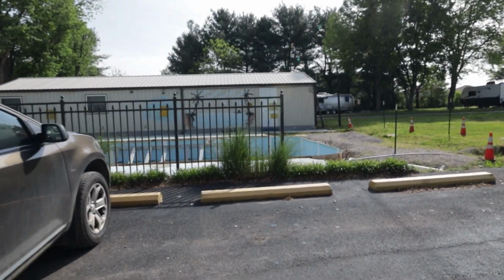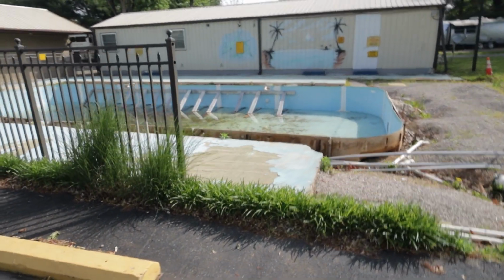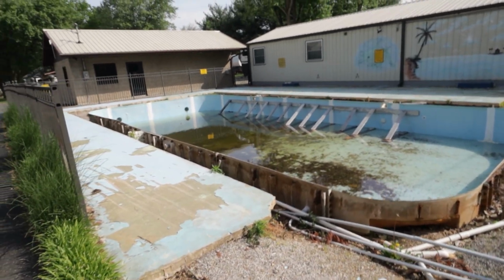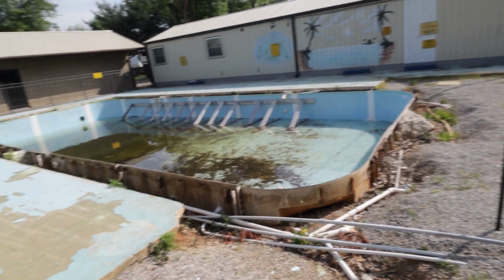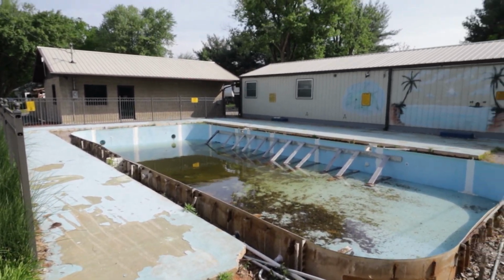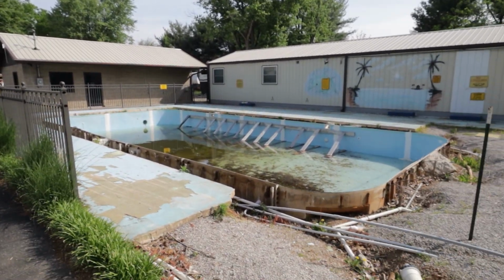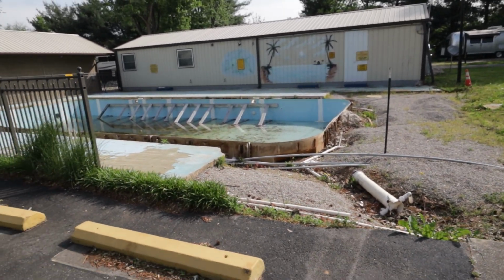Now the swimming pool is closed for refurbishment. It's always a bummer if you experience this and you can't go swimming when you want to. But it's also nice to know that they're actively going to work on this and improve it. My recommendation, of course, as always, add a hot tub. That's how you get me to come back, especially if it's an excellent hot tub.